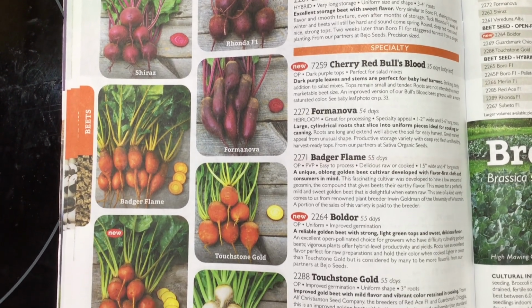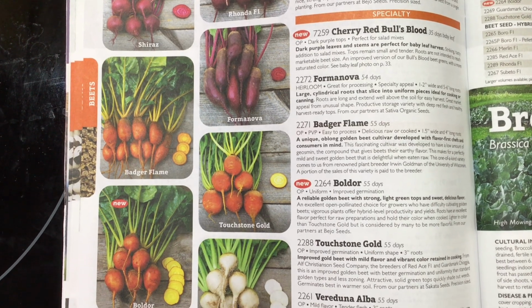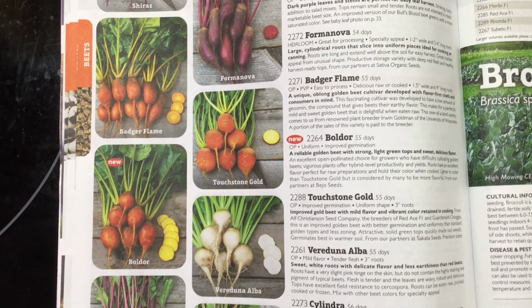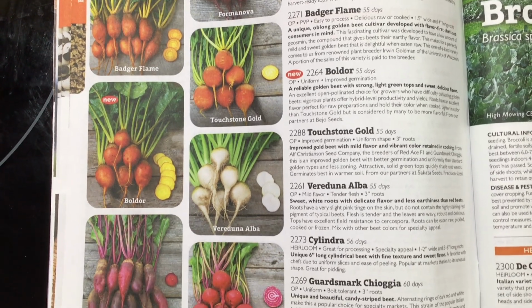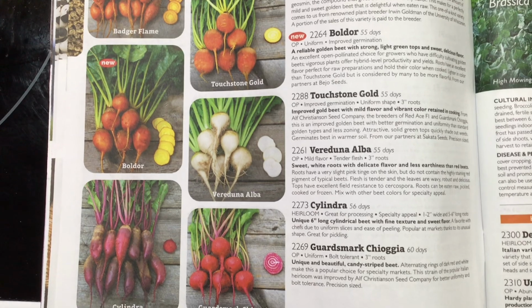The other thing about beets that a lot of people don't know is that the greens are really, really tasty. As you can see, there's a wide variety of colors and sizes available, and they're pretty quick to grow. Both beets and Swiss chard can survive cool temperatures and sometimes a light frost, but not a heavy frost.